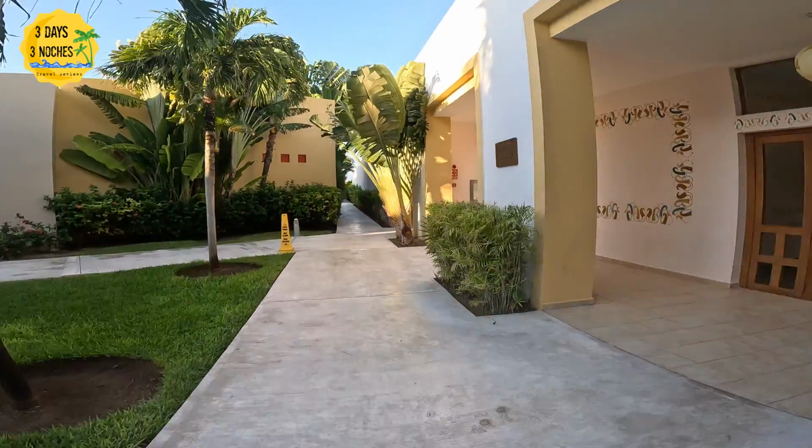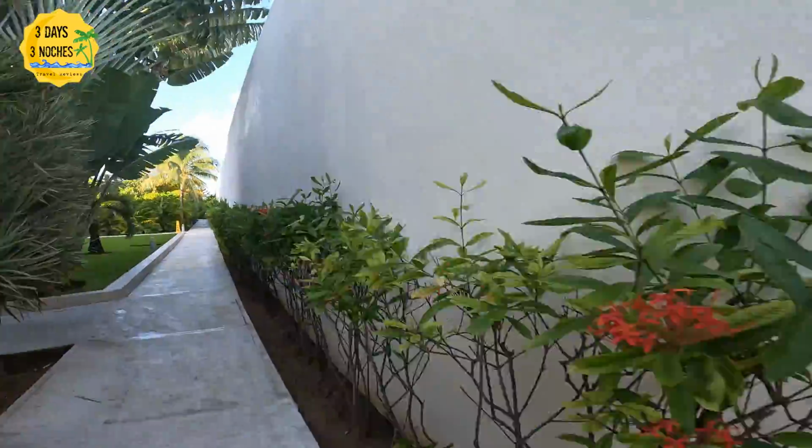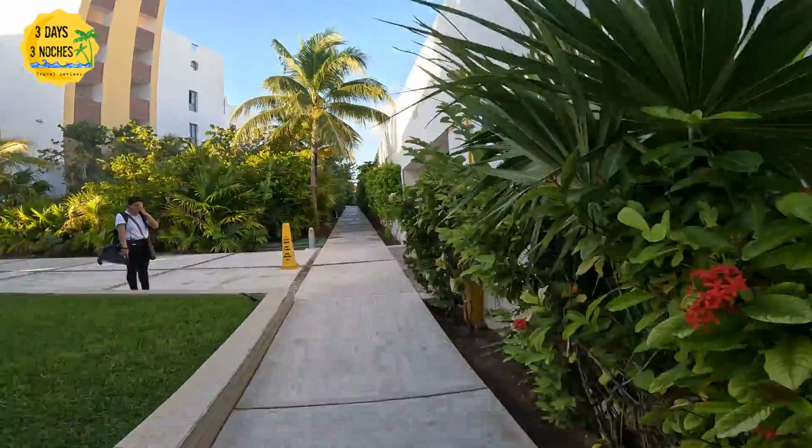So now let's loop back around towards the lobby, and I'm going to show you some of the pools, the beach, and some more restaurants and bars.